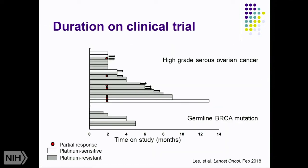And again, she showed how long patients have stayed on study. These are the ones with the documented response, but even those without response have still stayed on with stable disease for quite some time, and now we're out even longer than this because this was 2018.